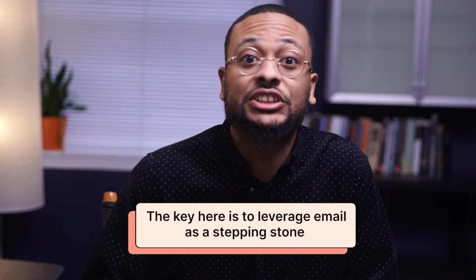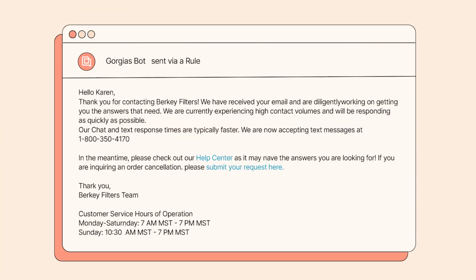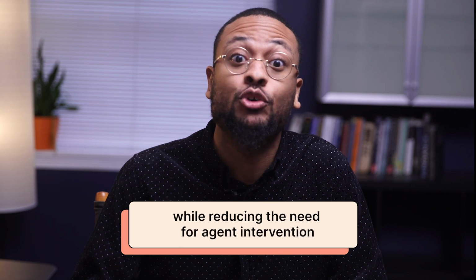The key here is to leverage email as a stepping stone to guide customers to faster channels. Berkey Filters, for instance, uses an automated response strategy to inform customers about faster support alternatives. They even provide a link to their help center. What this does is empower customers to seek solutions on their own while reducing the need for agent intervention. This tactic saves agents a ton of time, so make sure to take note of it.